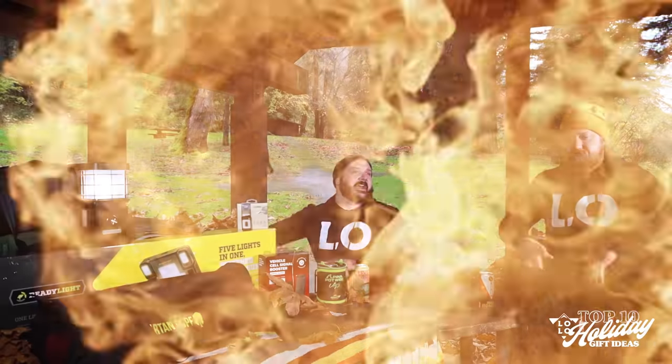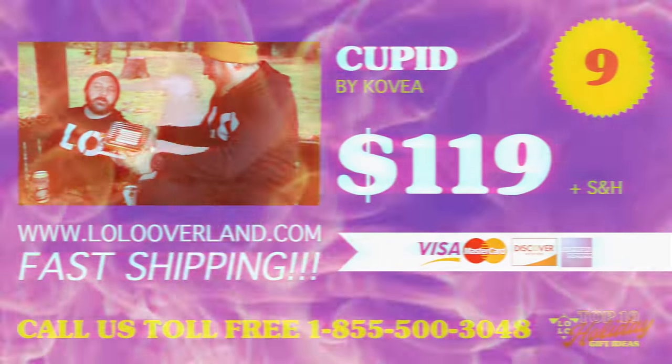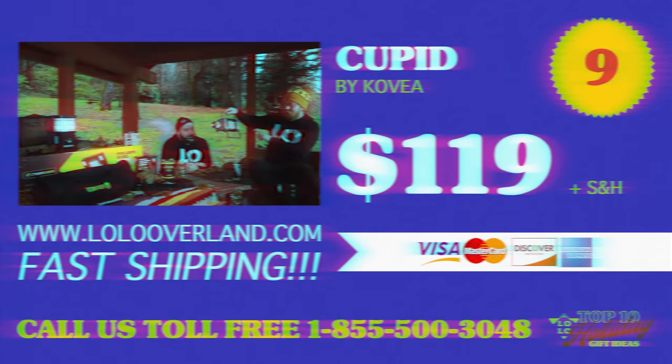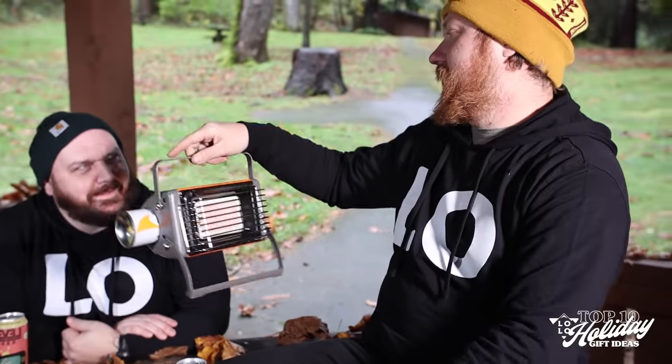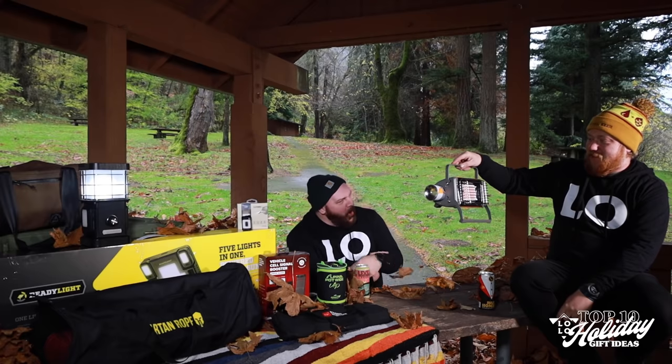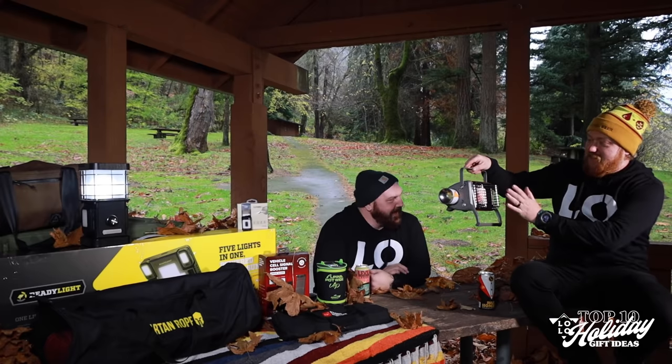The top 10 holiday gift ideas from Lolo Overland, under $200. Coming in hot at number 9 is the Kovea Cupid portable heater. Tell them a bit about it. These things are awesome. Super small package. Perfect for your rooftop tent. Perfect for hanging around in camp. Nice personal heater.